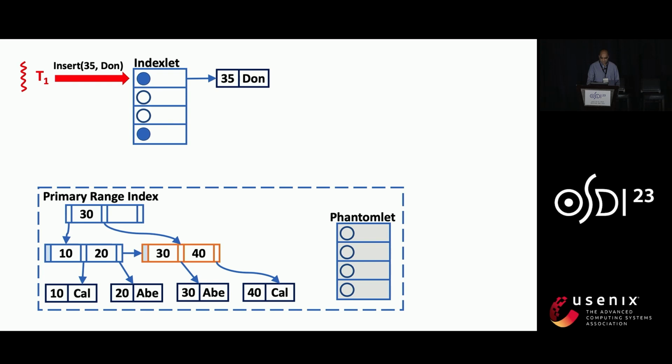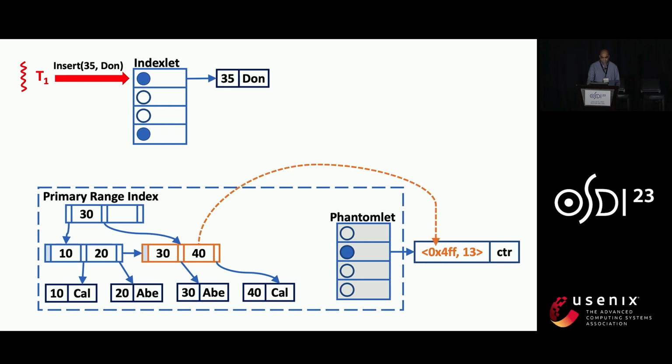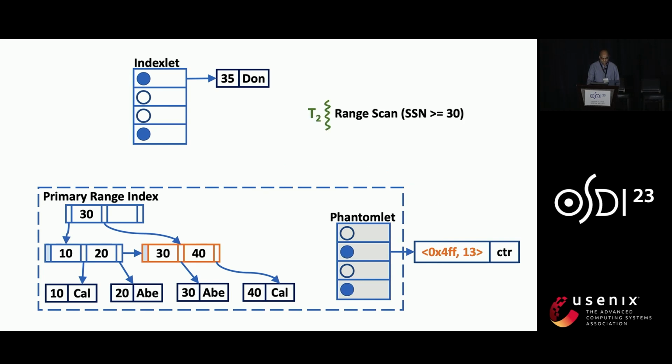Again, let's understand this with a quick example. Transaction T1, which is inserting a record with key 35 in the indexlet, inserts a phantom indicator for the orange index node whose range intersects with the value 35. This is done atomically at transaction commit. The phantom indicator consists of the concatenation of the index node's memory address and its current version number as the key and a counter as its value. On the other hand, a transaction T2 that does a range scan on all social security numbers greater than 30 misses the insert with key 35 done by T1.